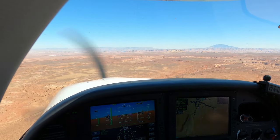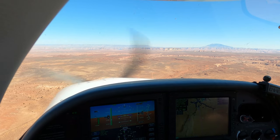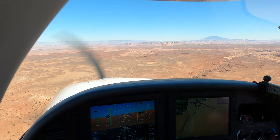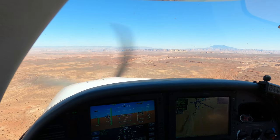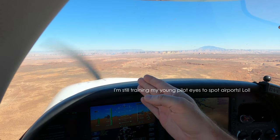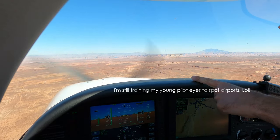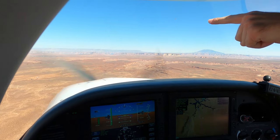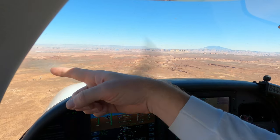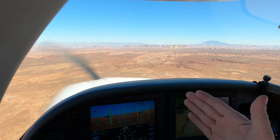Cirrus 814 Bravo Golf, 8 miles to the south, entering a left downwind for runway 33. Yeah, the runway should be right with us now. Traffic, Cardinal 34985, holding short, Alpha right 5 at runway 33. I'm looking at that building. Where's the runway?